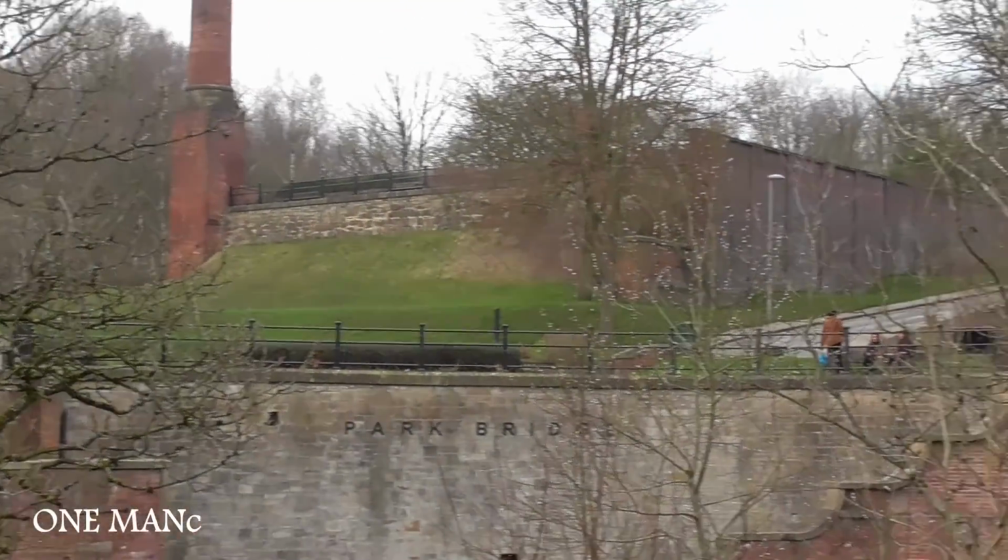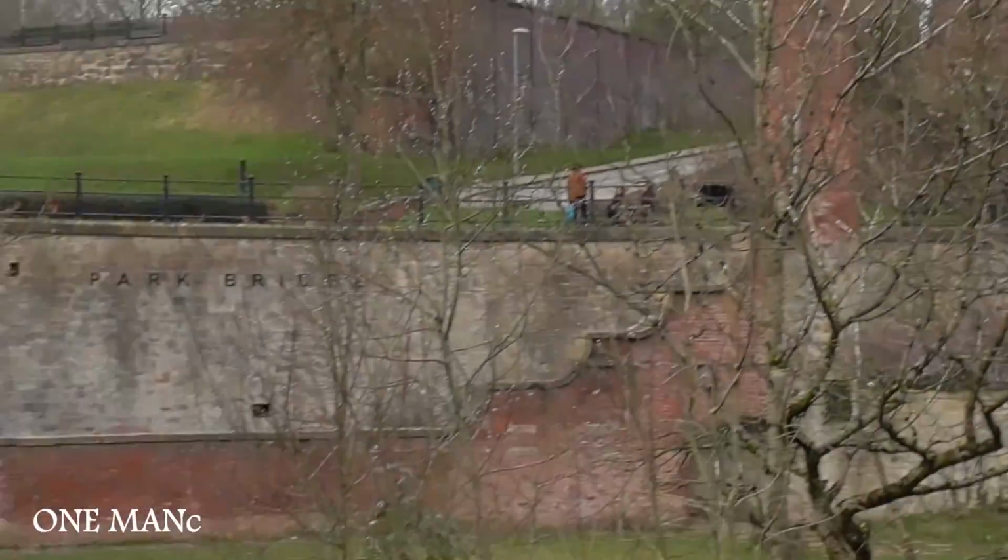Park Bridge Heritage Centre. That's what it's called.